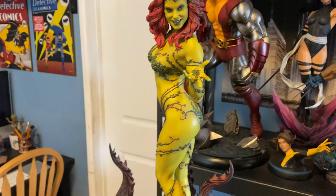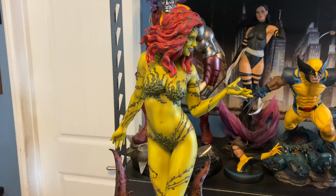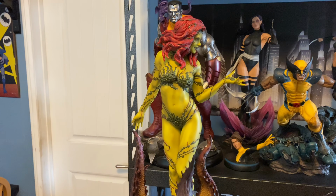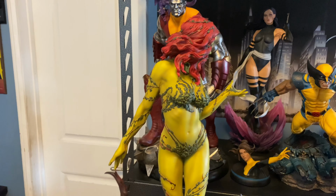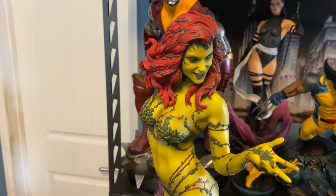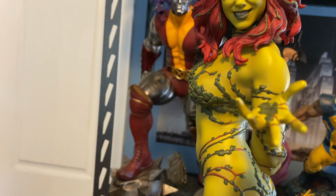And if you want that nice angle like this, you at least get some of her face. So it works from that perspective, which I think is a plus. There's a lot more volume of hair than the other portrait, which works for me. Let me see if I can grab the other one.